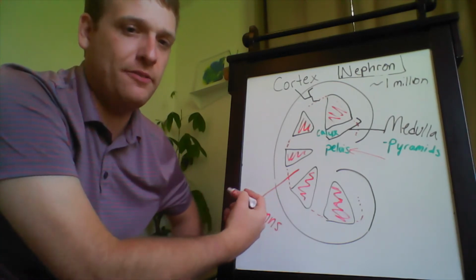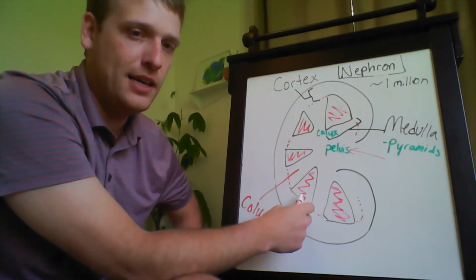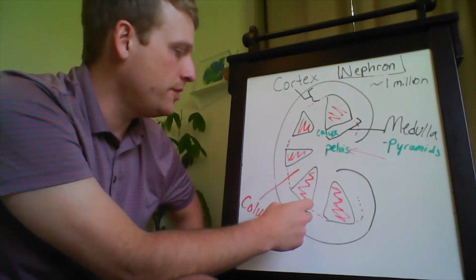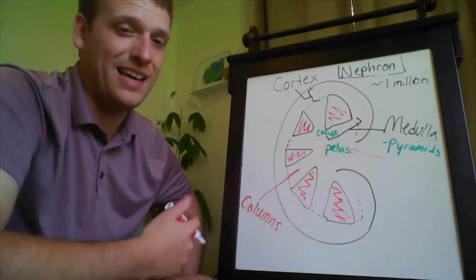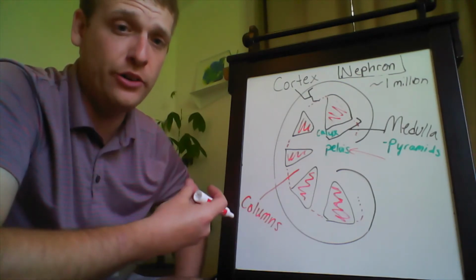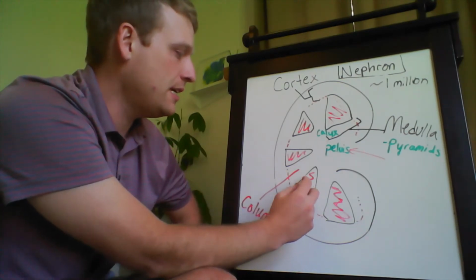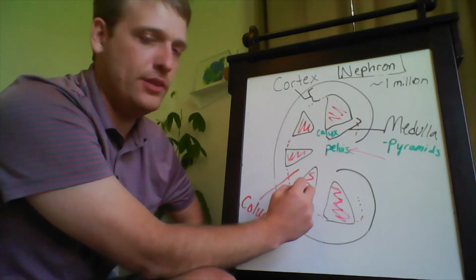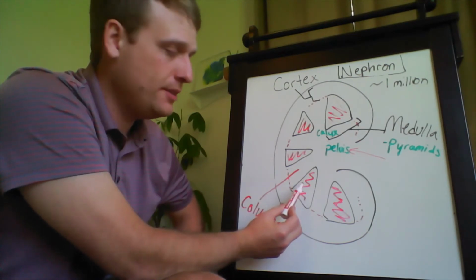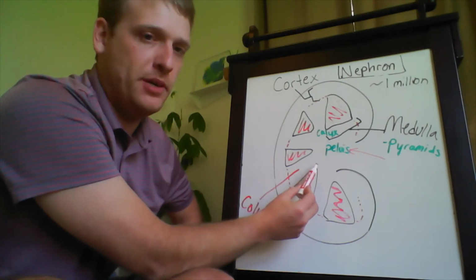So let's talk about the filtration a little bit more. So filtration is going to occur again in the nephron, and attached to the nephron are structures called collecting ducts. So the collecting ducts are going to be the structures that collect the filtrate, whatever has been removed from the blood that will eventually become urine. So collecting ducts collect urine, basically. And those collecting ducts are traveling their way through these renal pyramids. And those collecting ducts merge and become larger and larger and direct urine toward the tip of these pyramids.